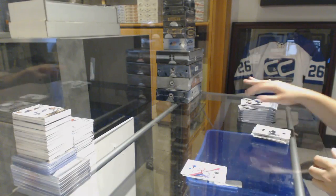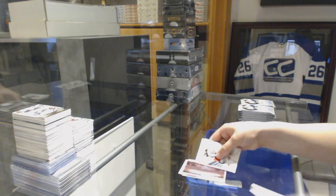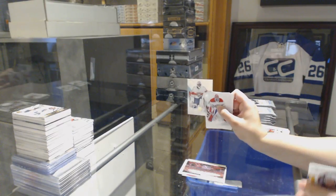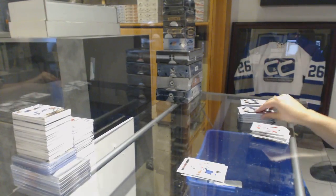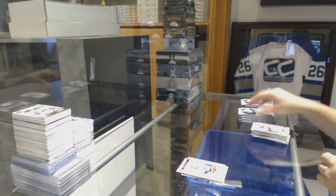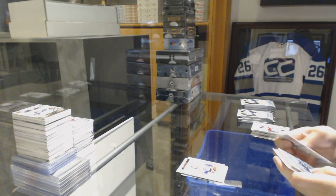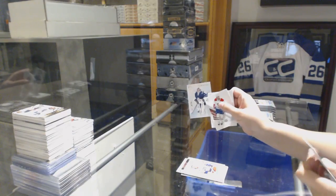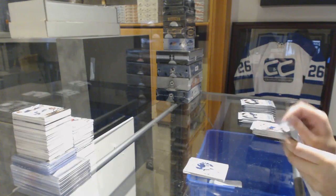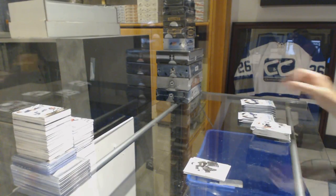Red Base Jimmy VC for the New York Rangers. Moments for the Detroit Red Wings. Spectrum FX for the Florida Panthers, Roberto Luongo. Rookie Year Milestones, Team Mussolini for the Jets, or Arizona Coyotes, sorry. Old Jets. Future Watch, Spectrum FX, Level 1, Eric Comrie for the Winnipeg Jets. Milestones, Terry Sawchuk for the Detroit Red Wings.